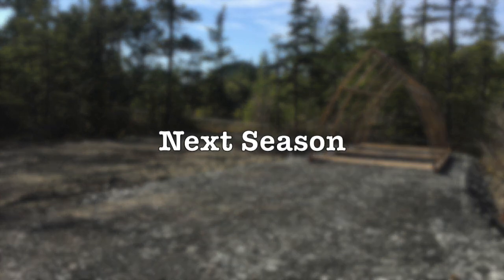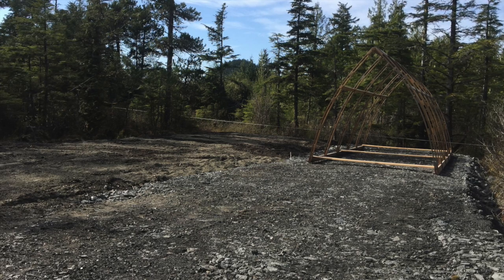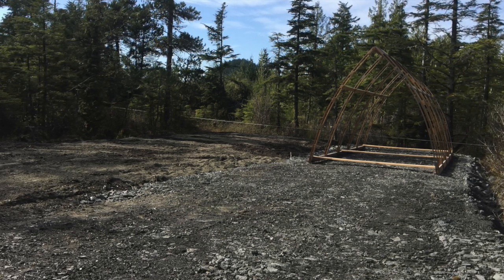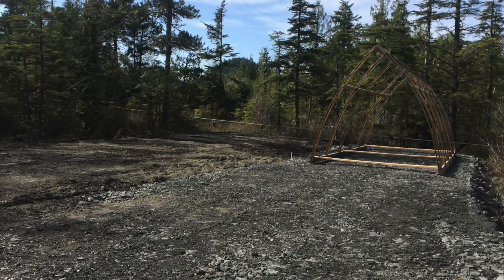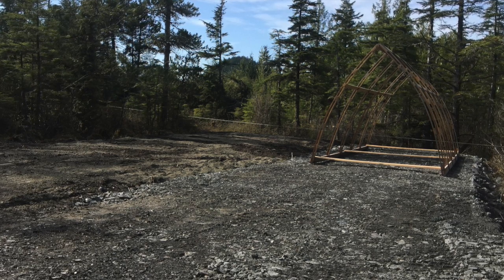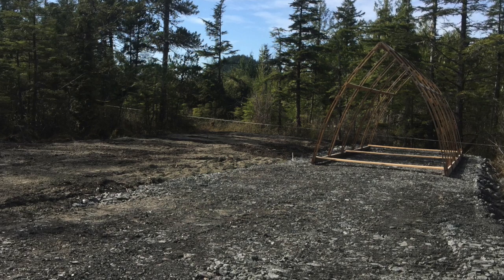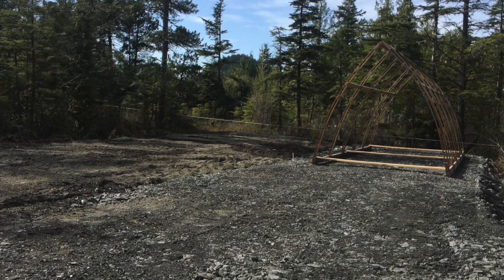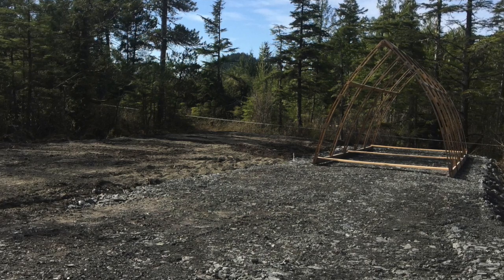The plan for next season is to take that gravel pad area and spread it out and then put soil on top of that so that I have double the area that I had this season. And then just to continue to take down trees and clear land and make compost. I'd like in future videos to show you the composting bins and the area that I've cleared for raspberries and provide additional detail about what's going on here.